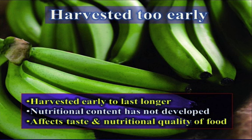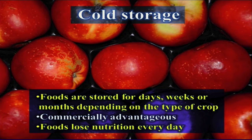But as consumers, we want this stuff all year round. We don't want it to be seasonal, and so this is why it's harvested so early, and then it goes into cold storage, where it's stored for days, weeks, or even months, depending on the type of the crop. This is obviously commercially advantageous. They can sell fruit, as I say, all year round. But what you've got to remember is foods lose their nutrition every day once they're picked.